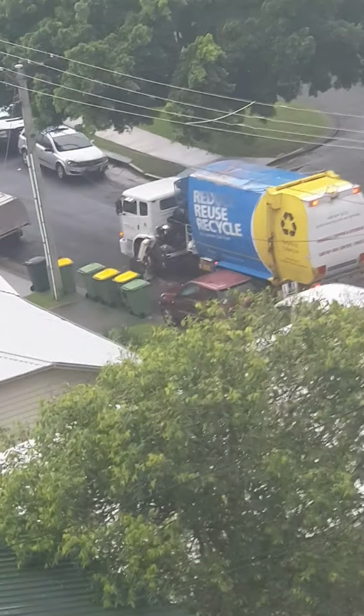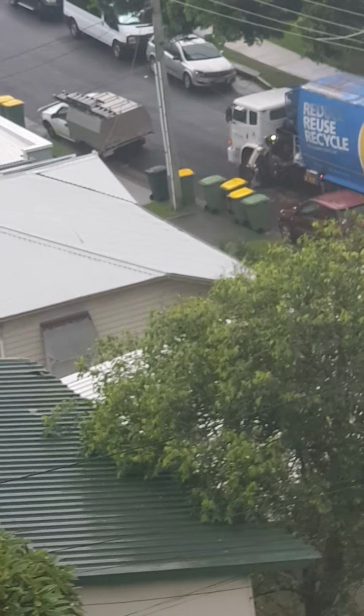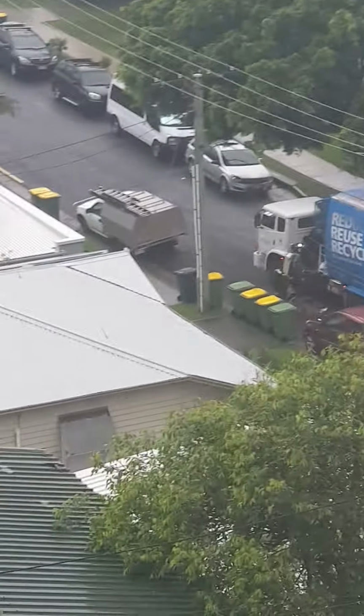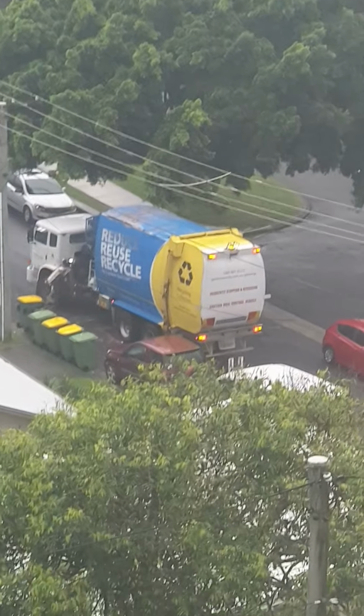I don't think it was collecting bins though. I don't know, it was either doing bins or park bins. Like, normal bins or park bins? I reckon it was probably doing normal bins, but I didn't see it after that second glimpse. Yeah, pretty cool.